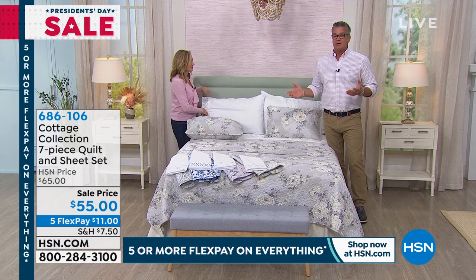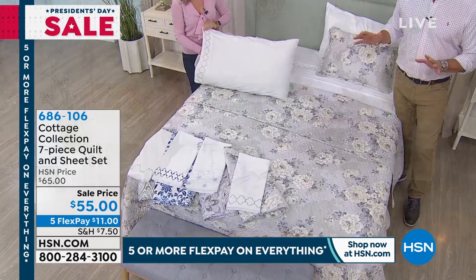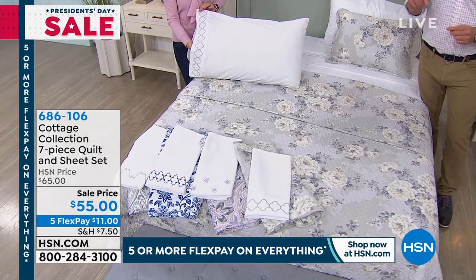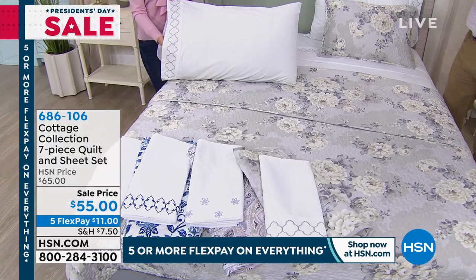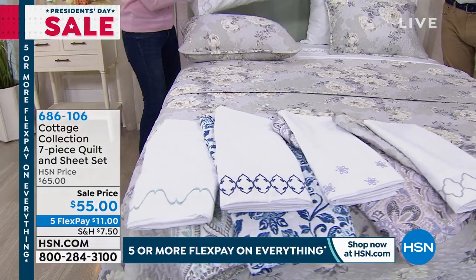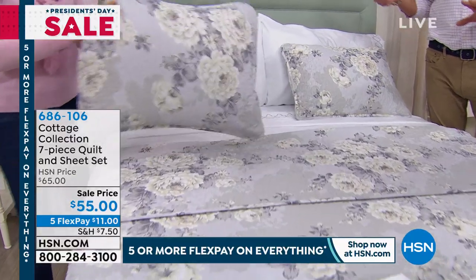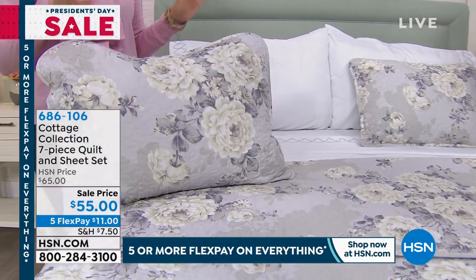You put a down comforter on me, I'm just gasping for breath. It's way too much for me, right? If you do something real thin, then it's like the Goldilocks thing. But if you get me a quilt, I'm as happy as can be because I don't have to change it out throughout the seasons. It's universal. Everybody loves it.